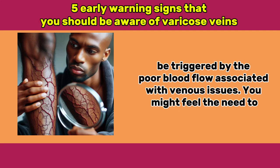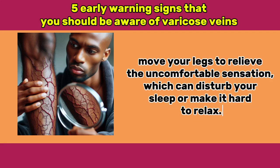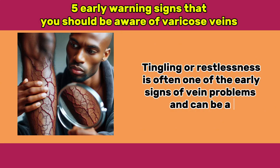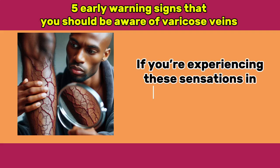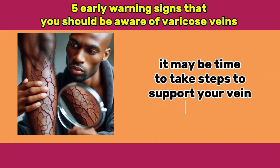You might feel the need to move your legs to relieve the uncomfortable sensation, which can disturb your sleep or make it hard to relax. Tingling or restlessness is often one of the early signs of vein problems and can be a precursor to more obvious symptoms like swelling, visible veins, or aching. If you're experiencing these sensations in combination with other symptoms, it may be time to take steps to support your vein health.